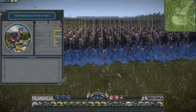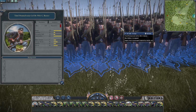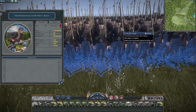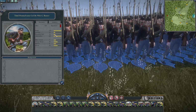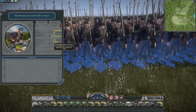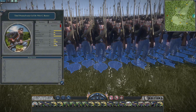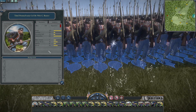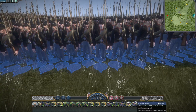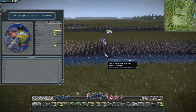Oh, yeah. Got some boys with their Zouave outfits, of course. And they are the 72nd Pennsylvania, commanded by Colonel DeWitt Baxter, bringing 534 men. But solid, very similar, with a charge bonus of 16, which is a little bit better. But kind of the same, and poorer accuracy and reloading skills.